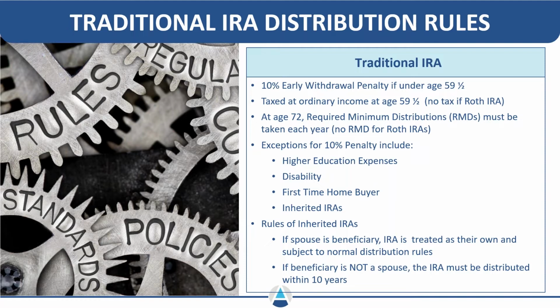You would have to wait until you reach the age of 59 and a half. If the beneficiary is not a spouse, then the IRA must be distributed within 10 years, and the 10% early distribution penalty is waived for that because it becomes an inherited IRA. There's a lot more that goes into inherited IRAs.